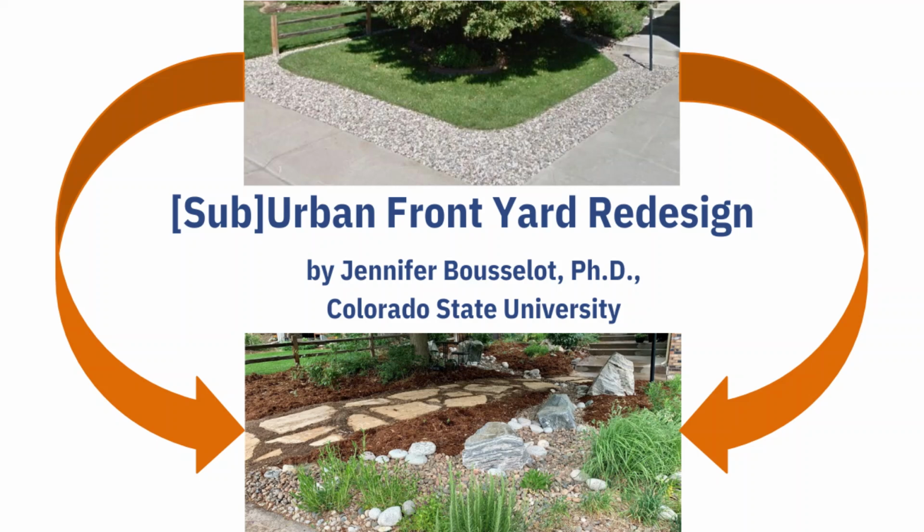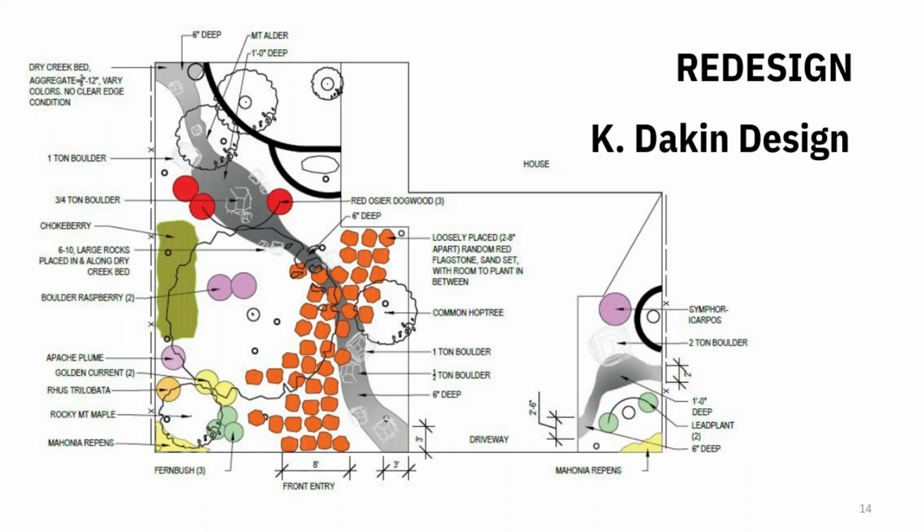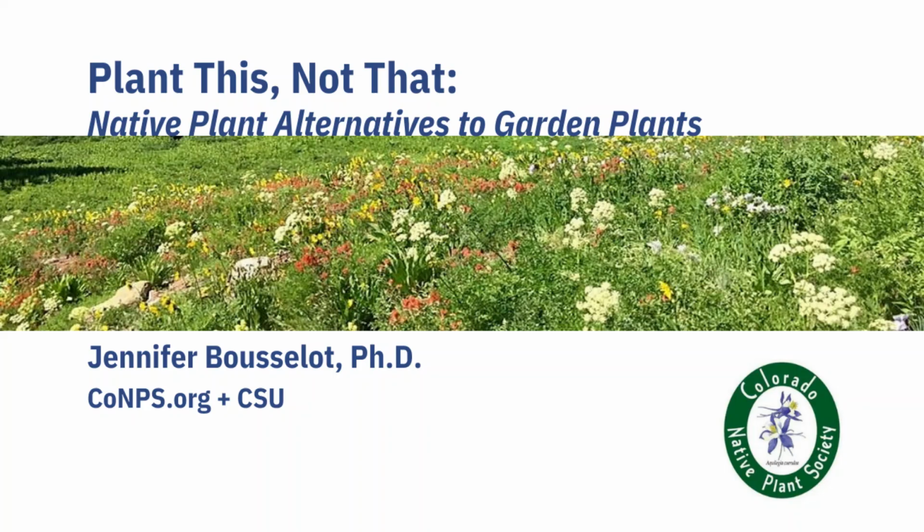So there's our design. One of my really good friends in the industry came up with a lovely design for our front yard. And we did it on our own. So I love this little talk. This was a talk some friends and I put together and presented at one of our first of the Landscape with Native Plants conferences I've mentioned. And at the time I was still working for the Native Plant Society and then teaching part-time at CSU, and now I'm full-time at CSU.